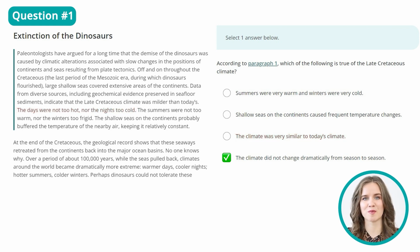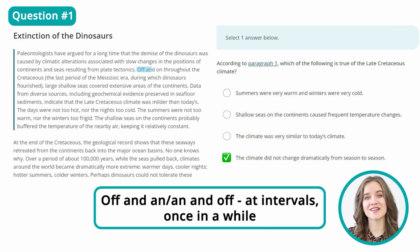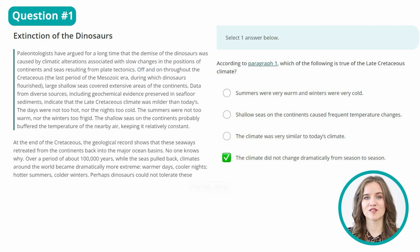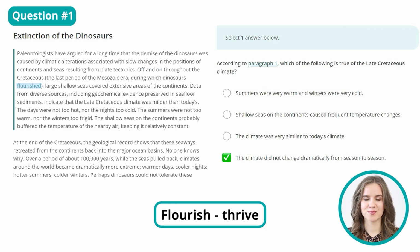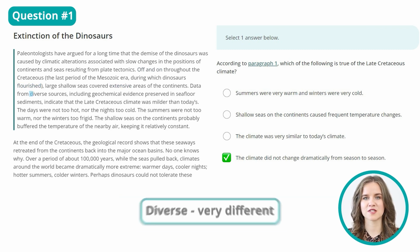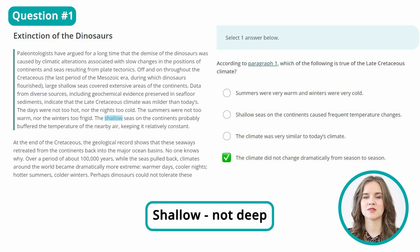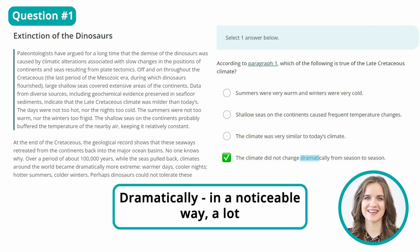A few words to remember. Mild climate: not too cold, not too hot. Off and on, or on and off: at intervals, once in a while. Flourish, thrive. Extensive: covering a large area. Diverse: very different. Shallow: not deep. Dramatically, in this context: in a noticeable way, a lot.